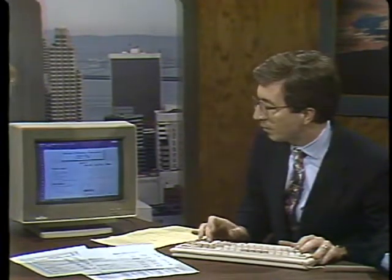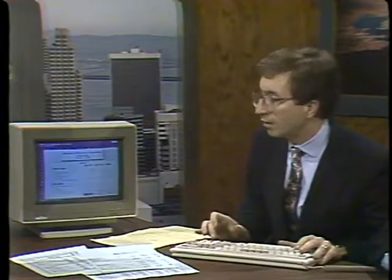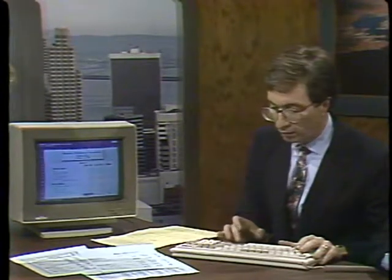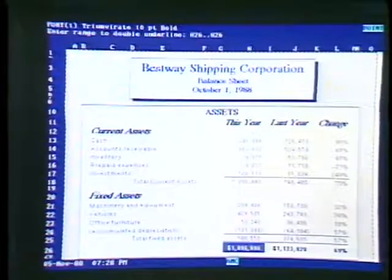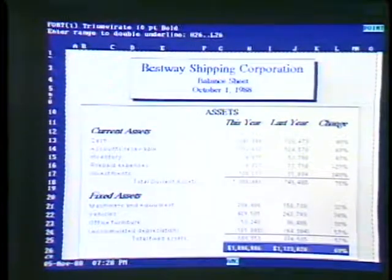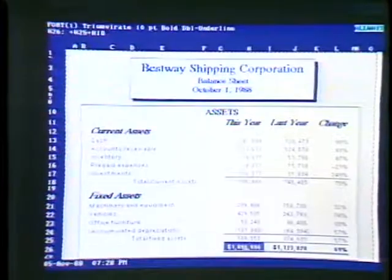I might also want to make a visual impact on my bottom line. So here I might want to put a double underline. So I simply say /Format Underline Double and paint the range for the double underline. Simple. All right, now suppose you go back to the spreadsheet and change a number, one of the cells. Is that reflected directly into this graph?